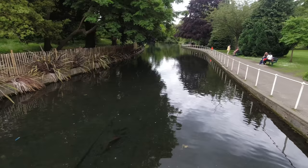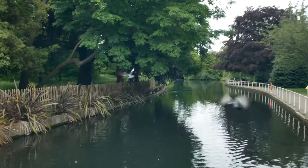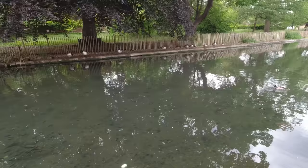I'm unsure whether this is actually the Wandle or whether this is the remnants of the canal, but either way, I think we're going to go this way to Wilderness Island.